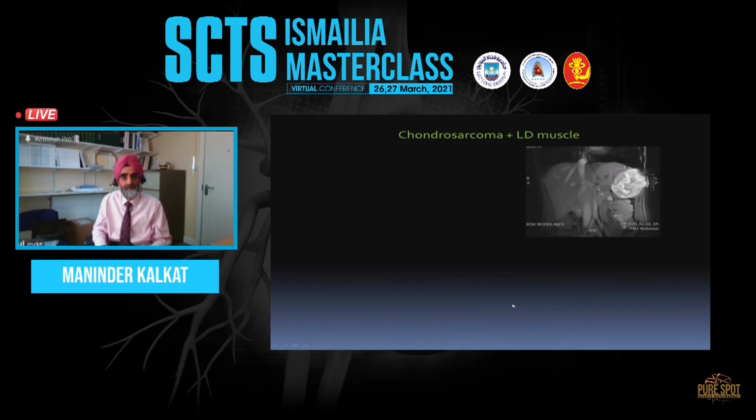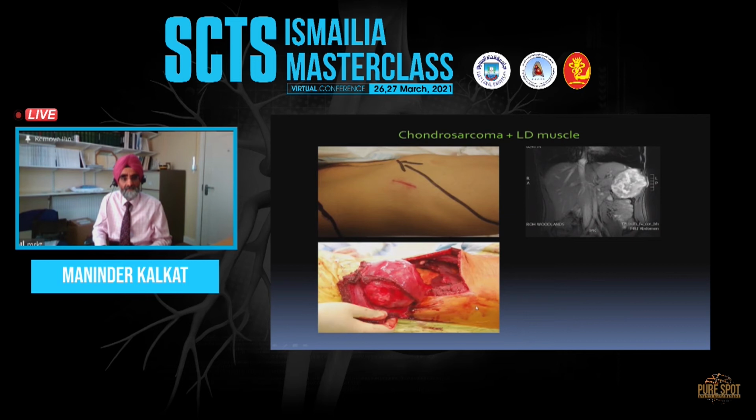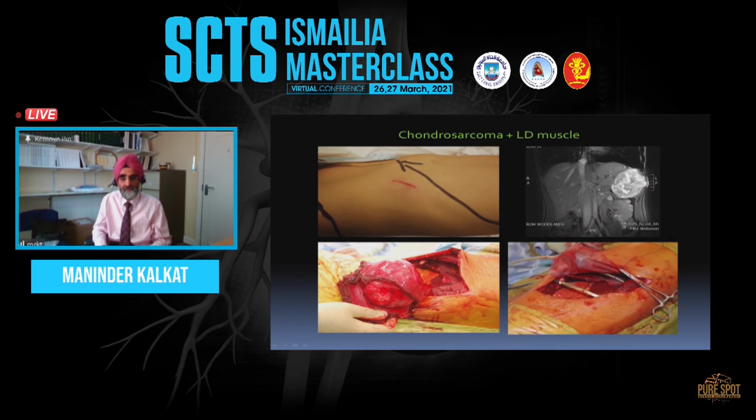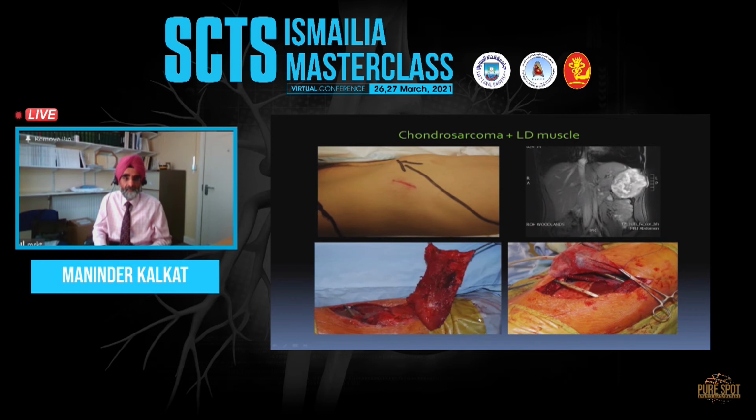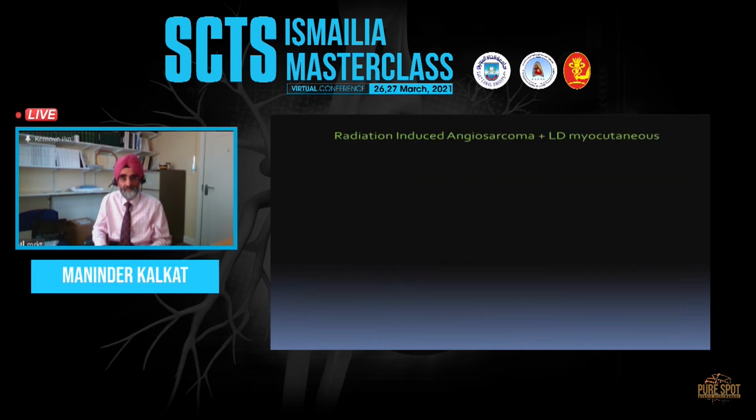So to give you a few examples, this is a patient with a chondrosarcoma lower down, and this is the site of the biopsy, and you have to incorporate it in the incision, and this is what you have done because it is the lower part. You have taken quite a bit of diaphragm out. So, a big defect, the costal margin has been completely disrupted, and that's what you have done. You have put a metal bar there, and then the latissimus dorsi muscle has been used to cover the defect.